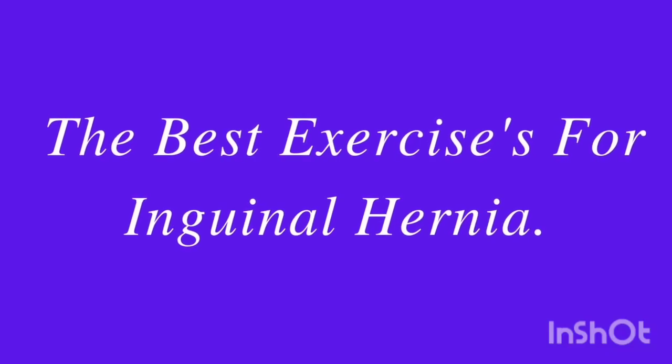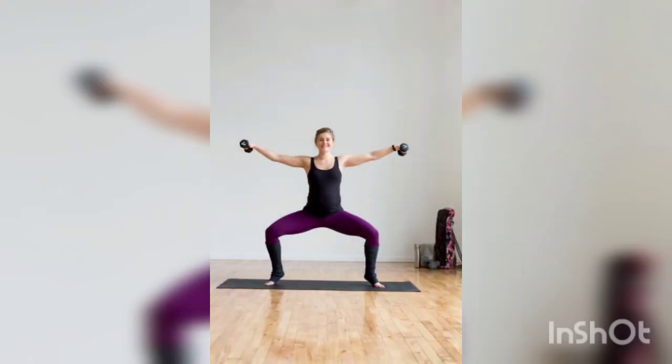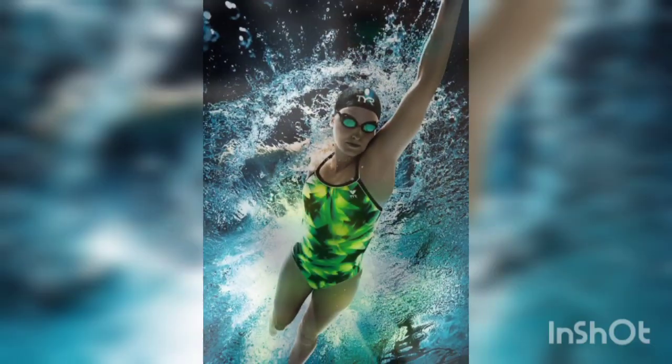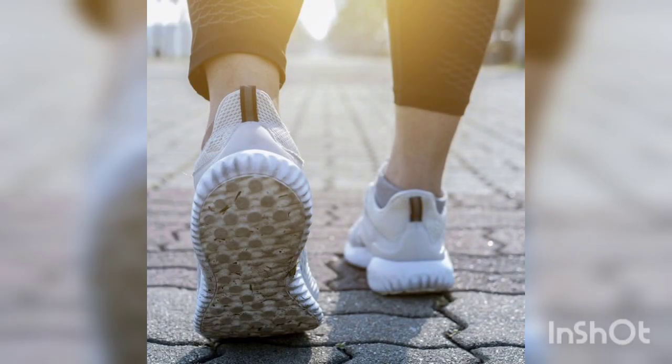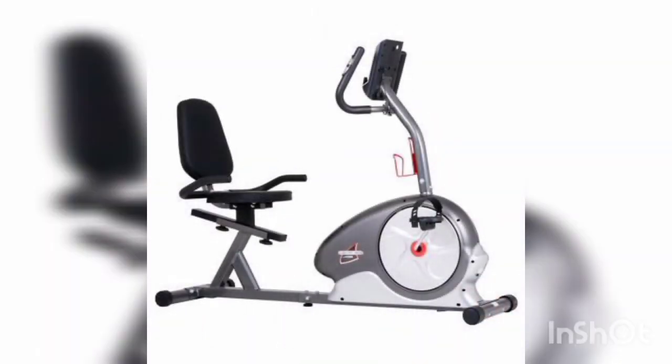The best exercises for people with hernias. It's best to stick to low-impact activities to avoid making the hernia worse. Swimming, walking, gentle yoga and cycling are the best exercises for people with a hernia.